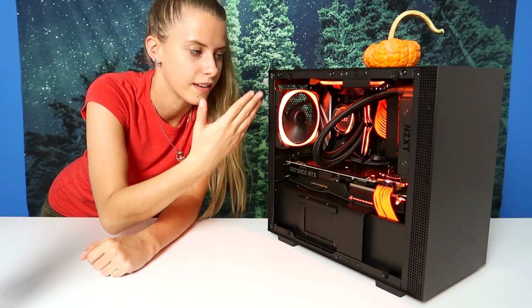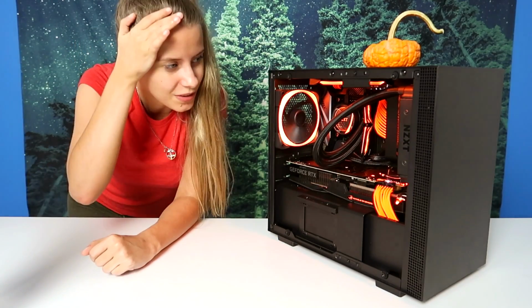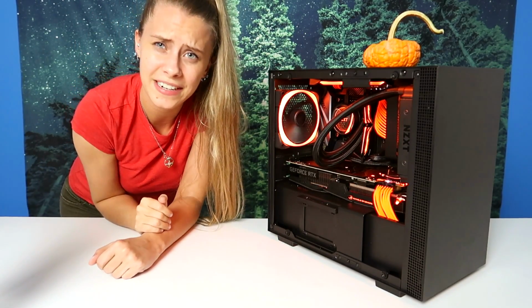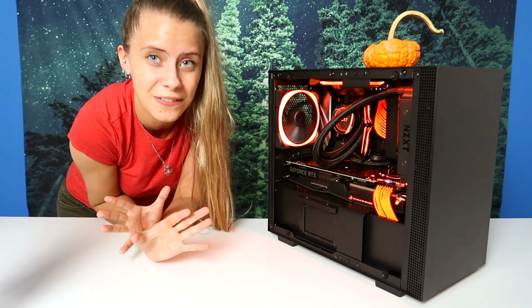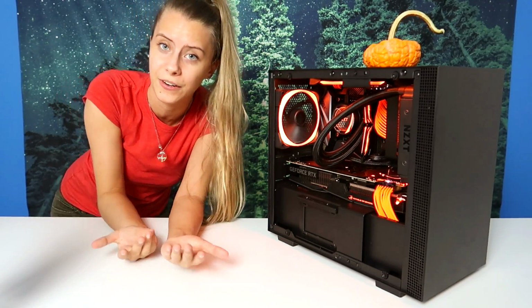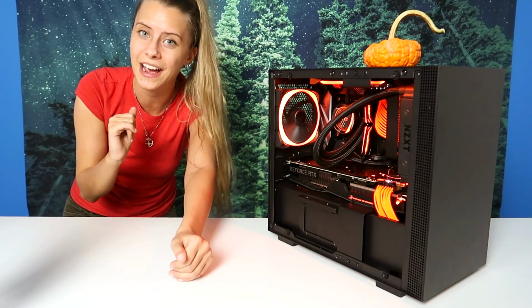No pun intended, because I could feel a breeze on me right now. There's a lot of airflow going on in this case right now. I'm not too sure if I have it properly optimized, you know, for the best airflow, but it's an experiment. It's my first time with the mini ITX PC. Let's see how the temperatures go.